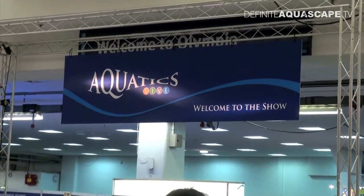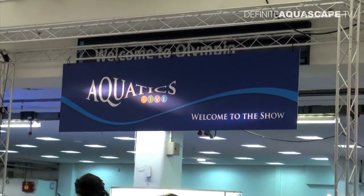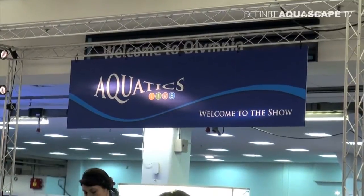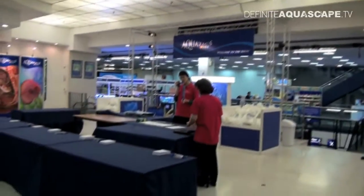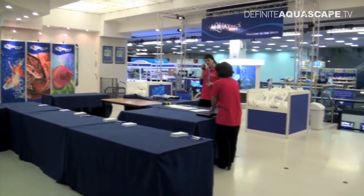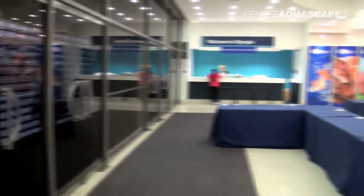This is the logotype of this show. And the show is organized for the whole weekend of 19th and 20th November. It's 9 o'clock a.m. now, before opening the show for the public. Here is the entrance to the hall, to the ground level.